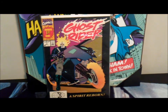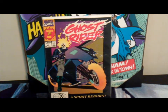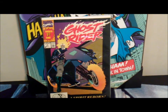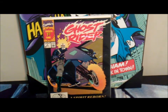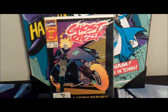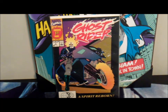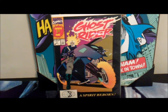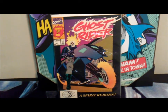I said it so loud when I found this. I was like, oh my God. Because I'm a huge Ghost Rider fan, man. And Danny Ketch is my Ghost Rider. People that were born in like the 70s and up, their Ghost Rider is Johnny Blaze, but my Ghost Rider is actually Danny Ketch. I was very happy to buy this one, man. Like I said, I got it for $2. Now beat that.